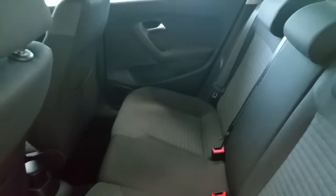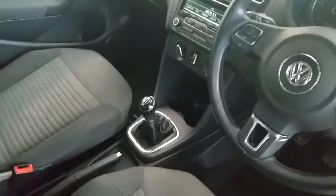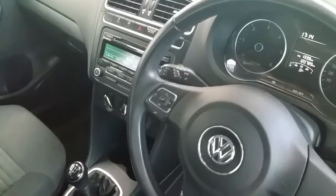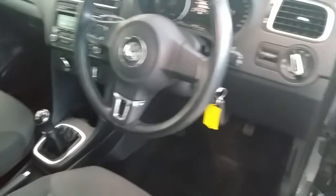See, this one is tested till January 19. Road tax €190 per year. It's inside the rear of the vehicle. Beautiful seat coverings there, very good quality. Very well specced here in the cabin. It's cruise control, Bluetooth phone, air conditioning.